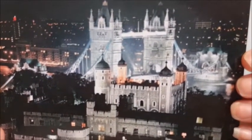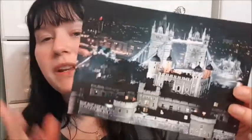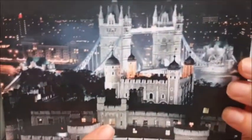And there's another postcard here as well. This is beautiful. Look at this postcard here. There you can see the Tower of London, also Tower Bridge. They're all lit up. This is at night and it just looks stunning. I've never been at night. I've been in the day, obviously, but I've not been at night. So I'd like to do that at some point in the future.